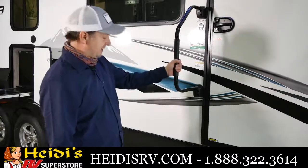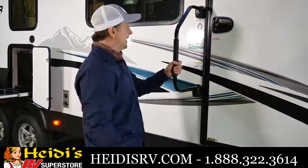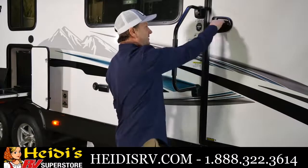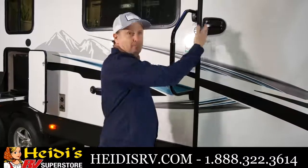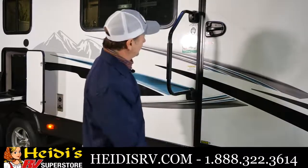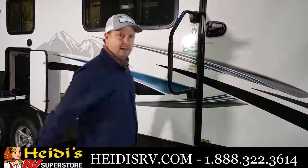Big grab assist handle, real convenient, easy for going up and down. We changed it from the paddle handle. We upgraded to this nice, easy to pull. It's kind of a motorhome style or Euro handle, they call it. You'll like that and appreciate that going in and out, not wrestling with that paddle.